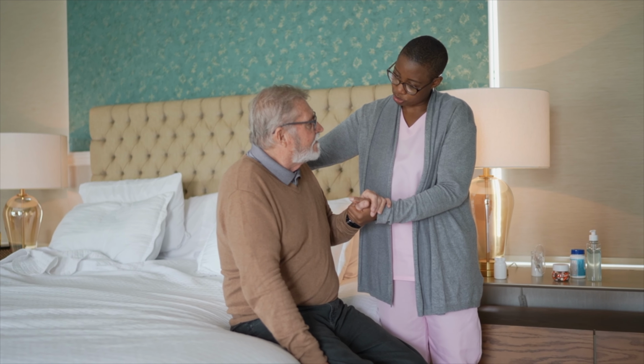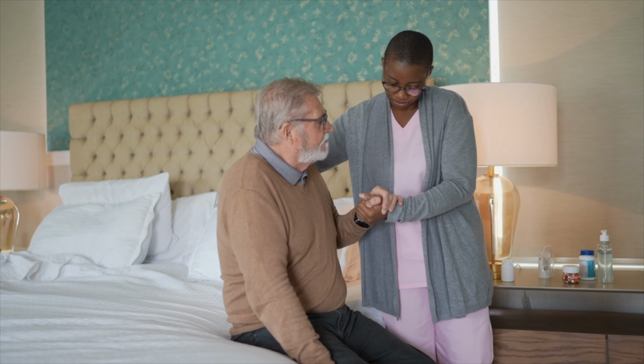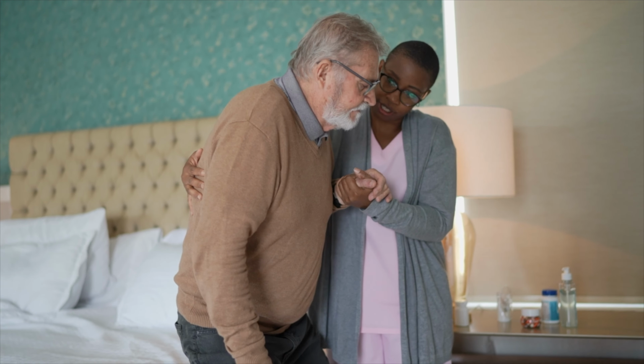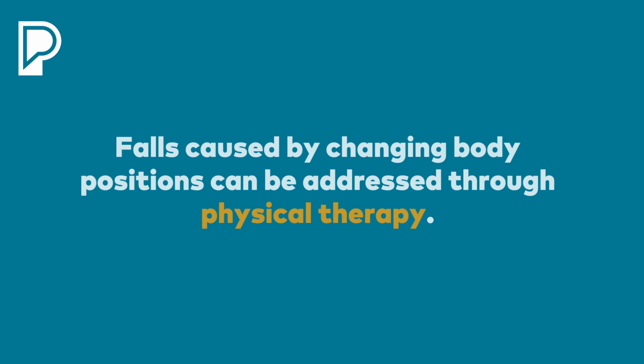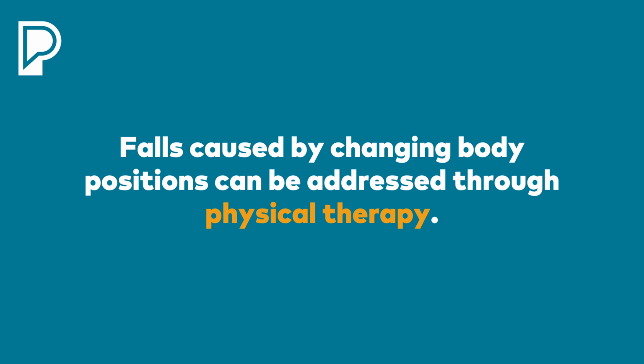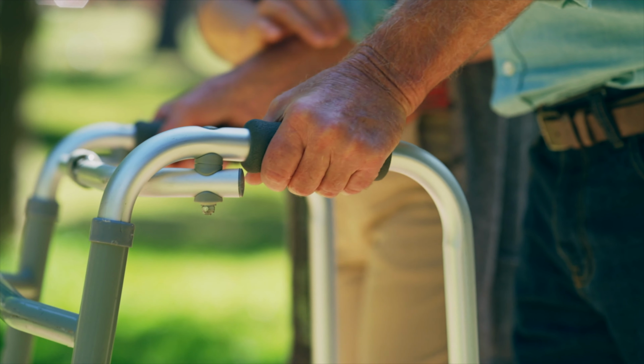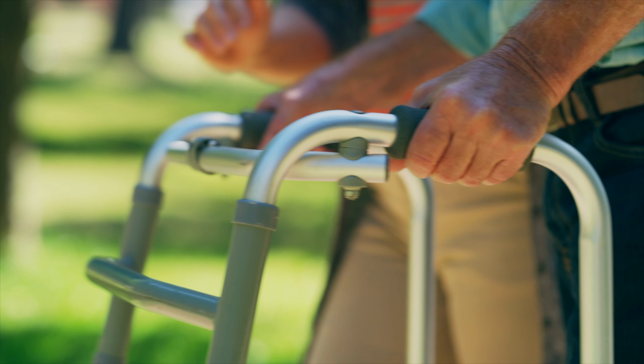The other type of falls, and probably the most common, the ones that happen with turning and with getting out of a chair, are things that the physical therapist can work with the patient to find safe ways of doing those and to prevent falls. Walkers may also be very helpful for that.